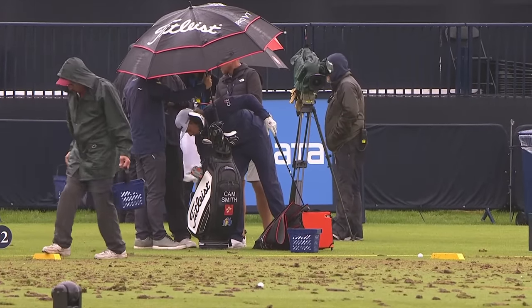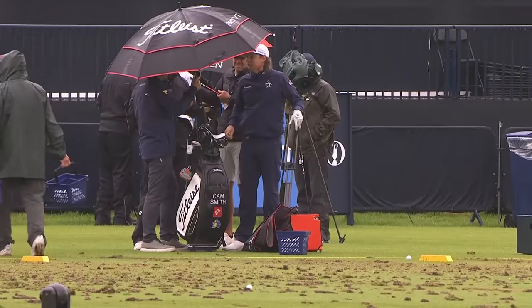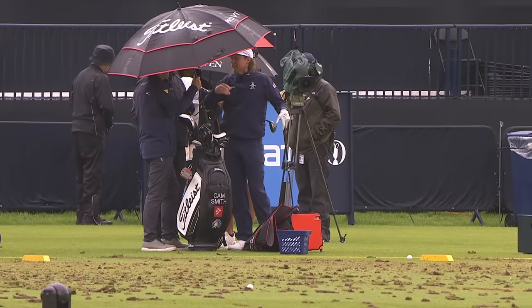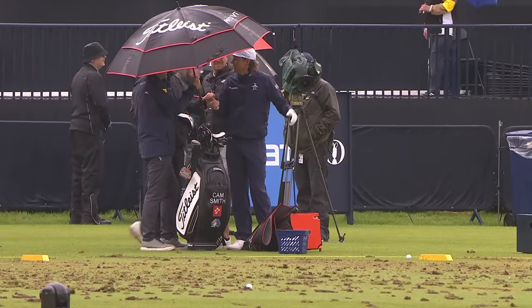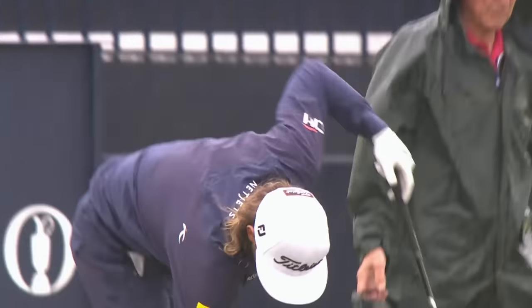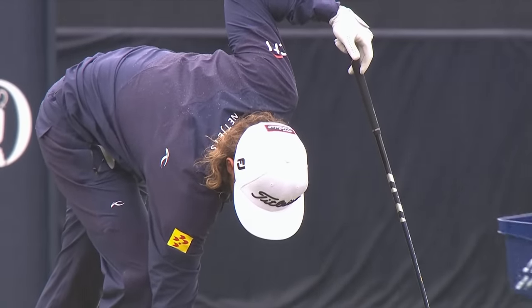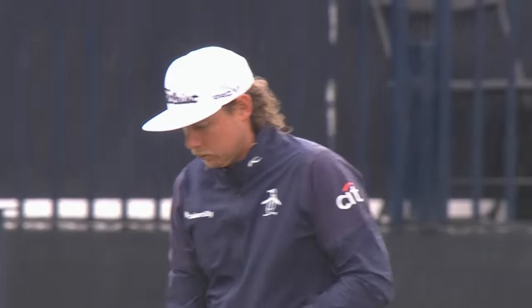But I think what it means to have something like a green jacket or a claret jug, I don't know that you'd necessarily understand that unless you'd done it. People talk about it, but the concept of having it, sitting in the middle of the dinner table for ages.